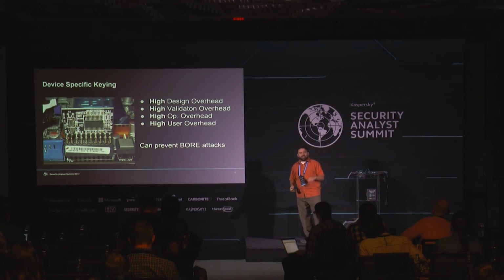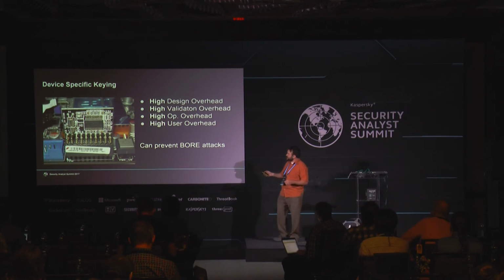If you have unique characteristics of every single device, it kind of works around that. It prevents some of that attack surface.